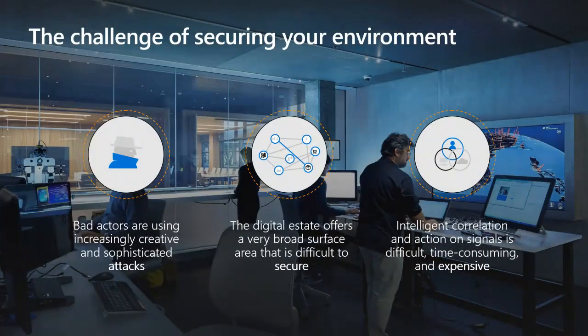We know all of us, if I could see you all, you'd probably all be nodding your heads up and down, right? We know that bad actors are increasing in numbers, but also they're increasing in their creativity, right? And the level of sophistication they're bringing to try and attack you and your organization. Also, the digital state, that's a fancy word for the amount of data that your organization creates, is exponentially higher than it has been in the past. And what does that do? That gives all of those creative and sophisticated bad actors a bigger surface to try and attack you and your organization.